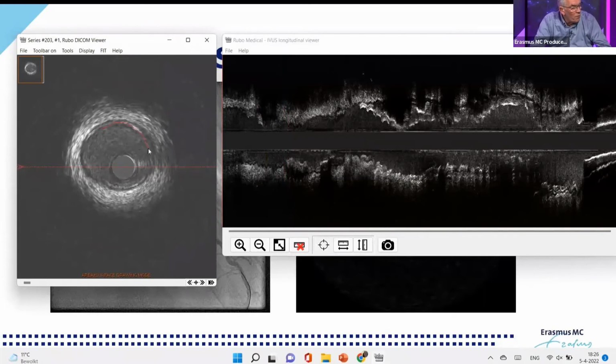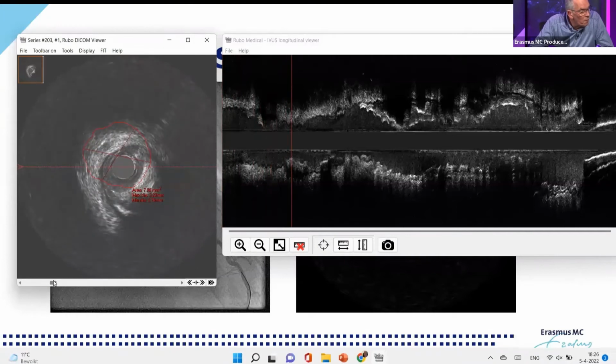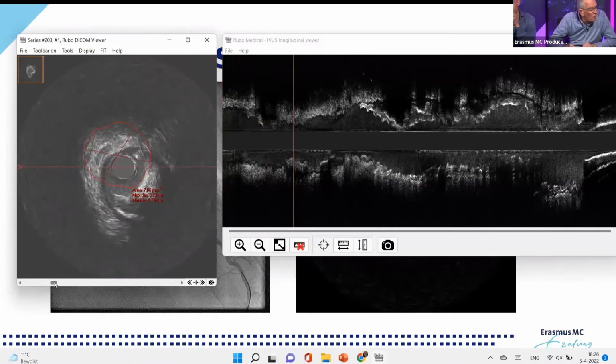I'm doing this because a normal vessel is often rare, especially. So I always measure the lumen. And remember, we have 7.06 square millimeters. Then we go more proximal. 7.0 corresponds to approximately a 3 millimeter vessel. Correct. It's always good to keep that in mind.